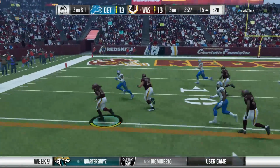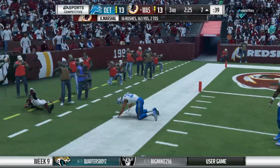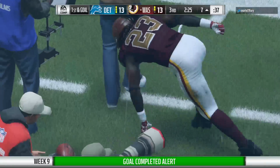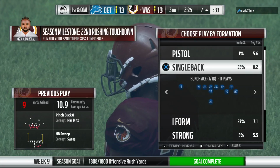Now they'll run it on the toss. Oh, little 360. They're able to convert on 3rd down, and that sets up a 1st and goal. The running game's played a huge part in getting them down to this point on the field.